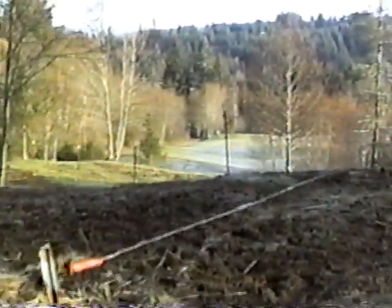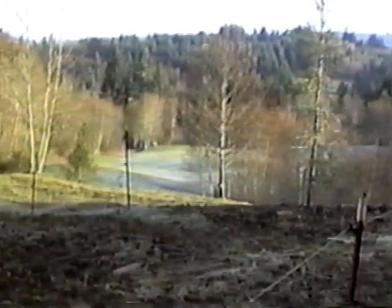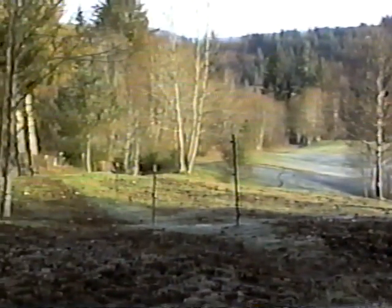Fields in the distance. It's all mine. Well, some of it's raised too. And birdies.